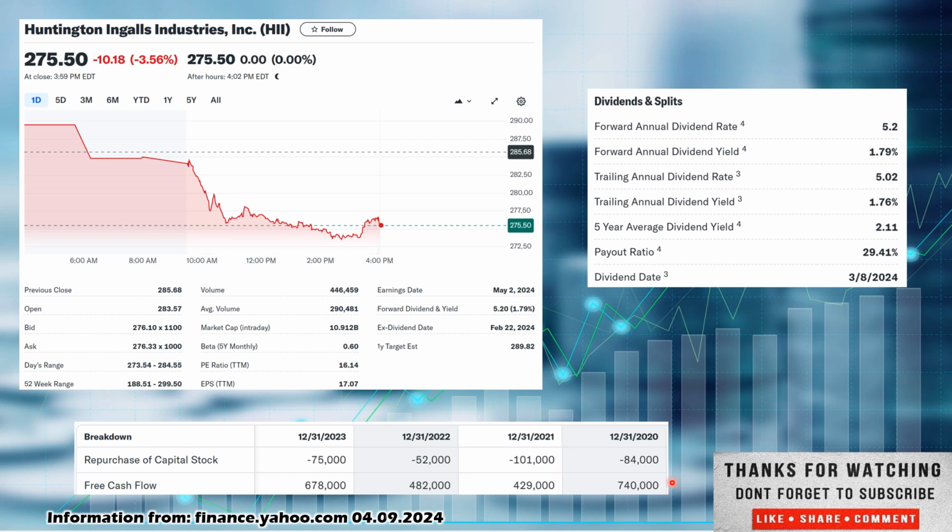So I'd have to go back and look and see if there was maybe a divestiture or something going on here from 2020 to 21. But that was a big drop. But then again, since then, they look like they're relatively smooth sailing.